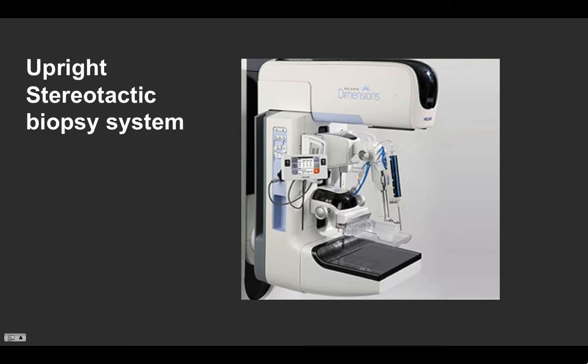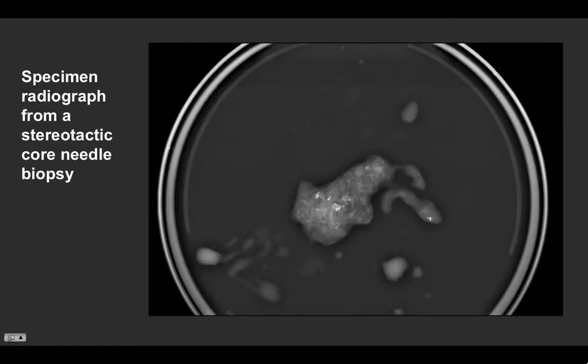And the stereotactic biopsy uses this mammogram to create X, Y, and Z coordinates that are then programmed into the machine to locate the area of concern, and then the samples are taken using vacuum assistance. So using the mammogram picture, the coordinates are obtained and then put back into the machine, so the machine knows exactly where to get the samples from. Once the samples are taken in stereotactic biopsy, the samples are X-rayed to ensure that the targeted calcifications ended up in the sample. So here we see these little calcifications in the tissue that was taken during the biopsy.